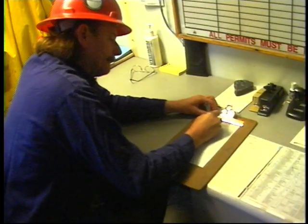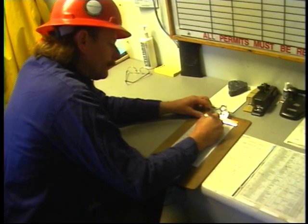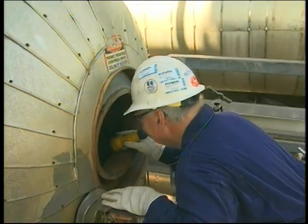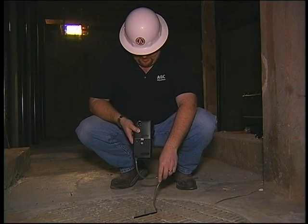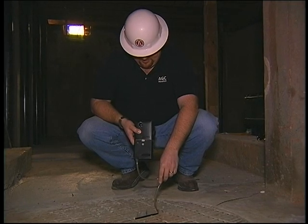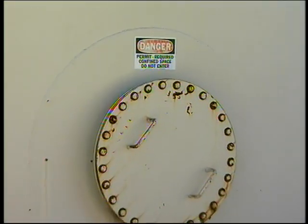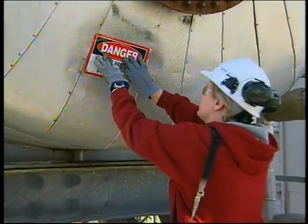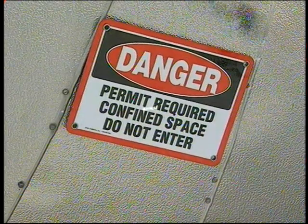Working within a confined space requires a permit if the area has the potential of being a serious safety or health hazard. It is the employer's responsibility to evaluate workspaces to determine if it is a permit-required confined space, PRCS. If a confined space is designated as PRCS, then it is up to the employer to inform its employees by posting danger signs or by other equally effective means of notification.